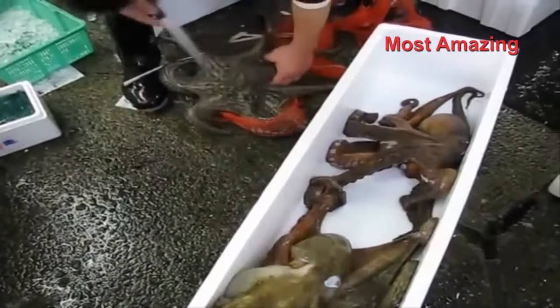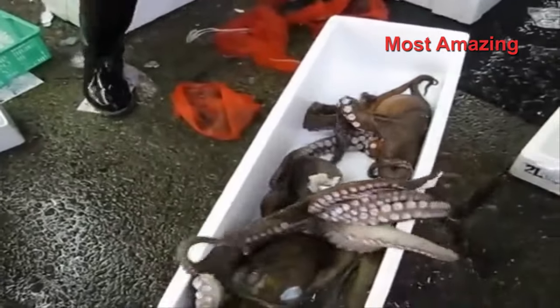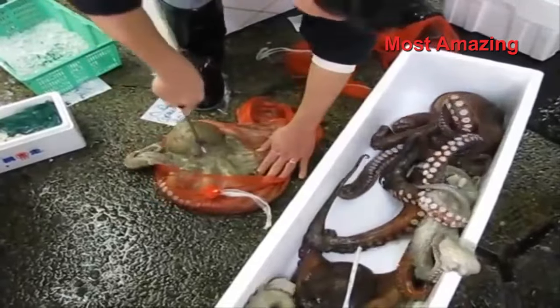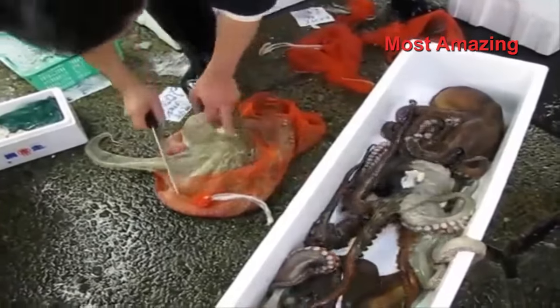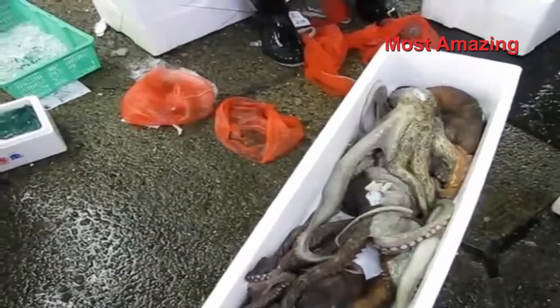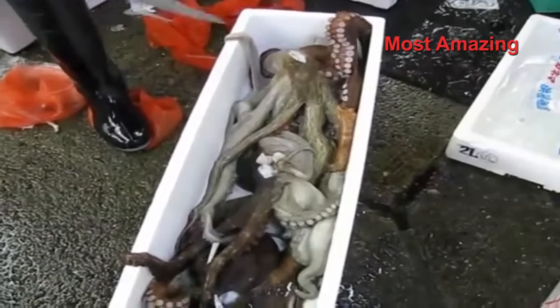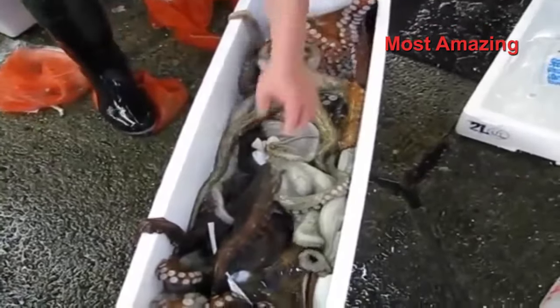Octopus is a nutritious food source rich in protein and essential minerals. It's prepared into numerous delicious dishes and is popular across various food cultures worldwide. In Japan, octopus is used in many famous dishes such as takoyaki, octopus balls, tako wasabi, octopus mixed with wasabi, and yakitako, grilled octopus.